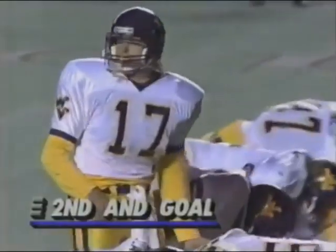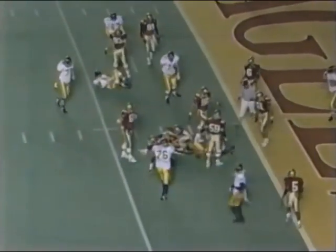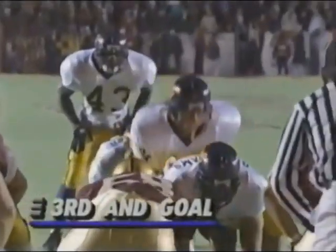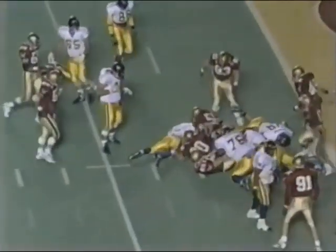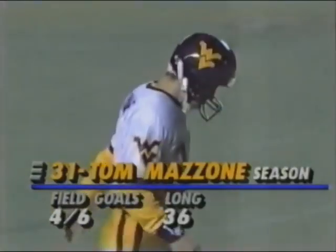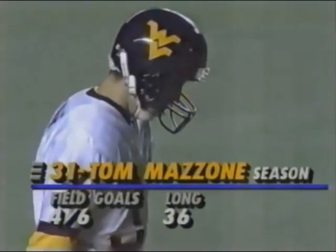1st and goal at the 4. Kelchner rolls, wants to run with it, and down he goes. Lost a yard, Mike Mamula. Actually a loss of about a 1/2 yard. 2nd and goal, just inside the 5 for the Mountaineers. Walker got tagged after he picked. And Walker, the tailback, on 3rd and goal. Here he comes, and there he goes. Stopped in his tracks. Tom Ozone, there's his numbers on the season.